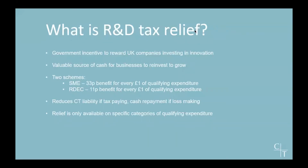Firstly, the SME scheme is the most generous scheme, and it's available to companies which fall below the small to medium enterprises limits for R&D purposes. These limits apply to the annual turnover, balance sheet assets, and employee numbers of the company. Or, if the company is part of a group, you may need to include some or all of the group's figures when assessing the size of the company for R&D purposes. There are other circumstances where companies that fall below these limits are not eligible for relief under this more generous scheme, which we will touch upon later. The SME scheme results in a benefit of around 33p for every £1 of qualifying expenditure.